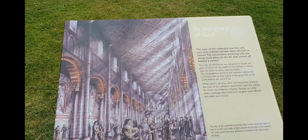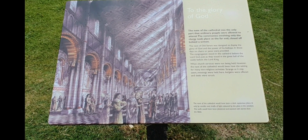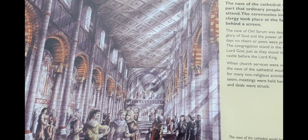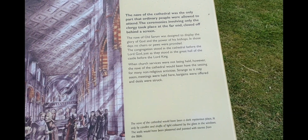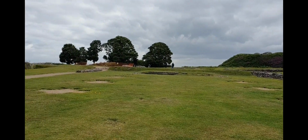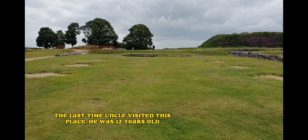Okay, there are the ruins again of the cathedral, and this is the depiction of the nave. This is where the nave would have been back in the day. I was last here when I was about 12, but not a lot's changed, which is good.